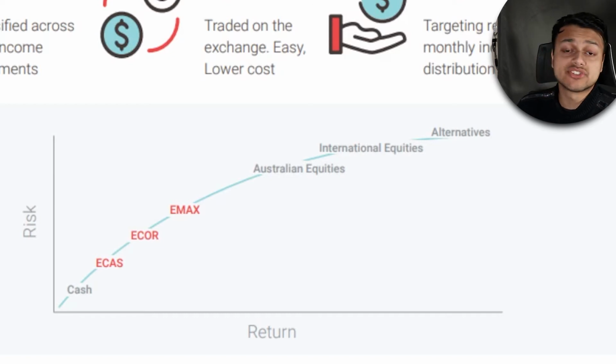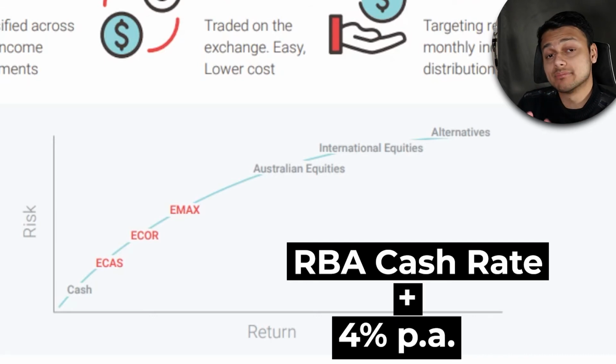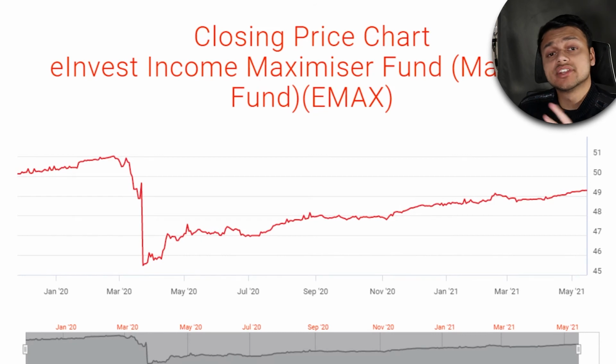And the main difference for this ETF is that they're looking to target a return of the cash rate once again, plus a return of 4% per year, which is definitely quite a bit higher than the other 2 ETFs, and it's higher than any savings account in Australia right now. Now the main benefit of an ETF like this is the stability, as I spoke about before.